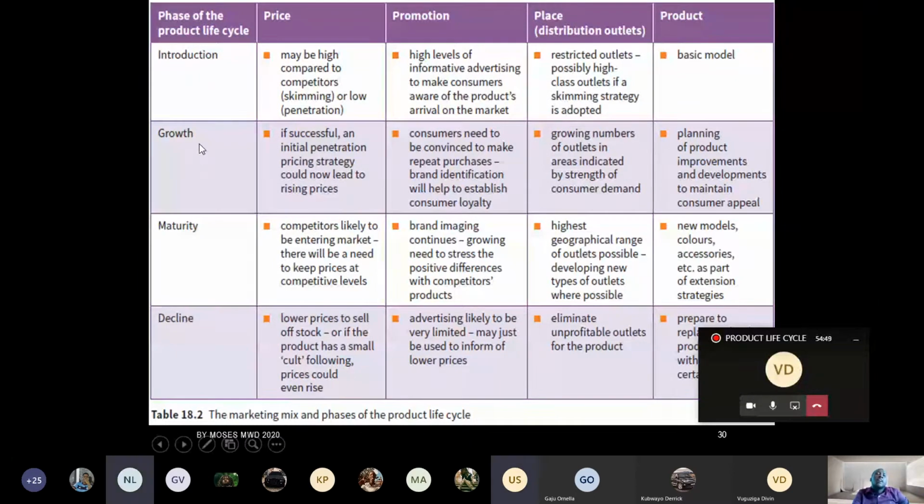Growth. I told you, don't just run to explaining four P's, showing us that you know a lot. No. If you talk about the stage, before you explain any of the four P's, tell us some features. Say growth, here the business has rapid sales, high profits, costs are low, and competition is coming, or the product is experiencing some kind of competition. That's what we say. After talking about a few features, now explain under price.